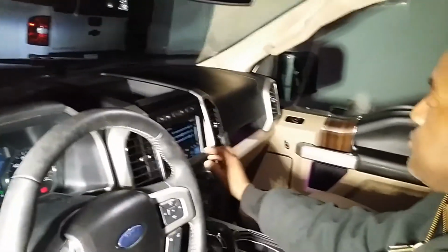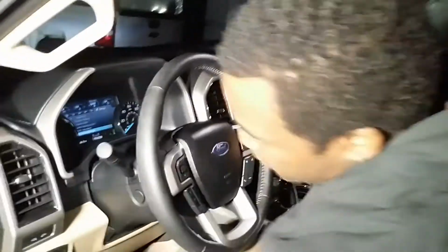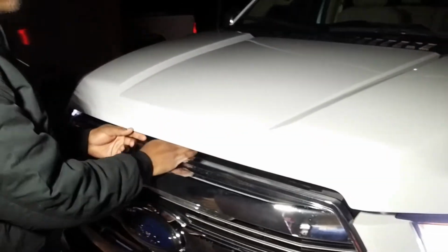What if we show the engine? Okay. Like under the hood, just leave it running. All right. Let's pop this hood. It beeped at me because I have the key in my pocket and I left it running, and it thinks I'm walking away with the truck running. And that's kind of serious.